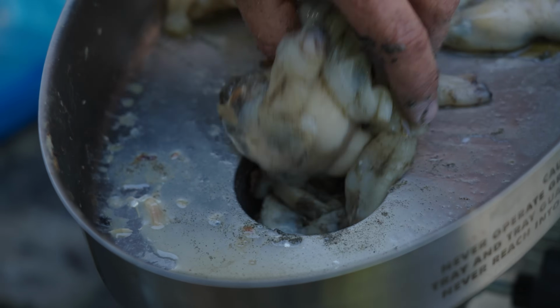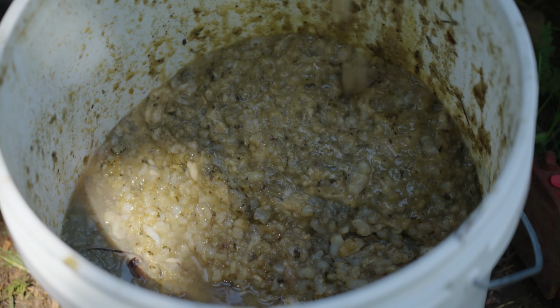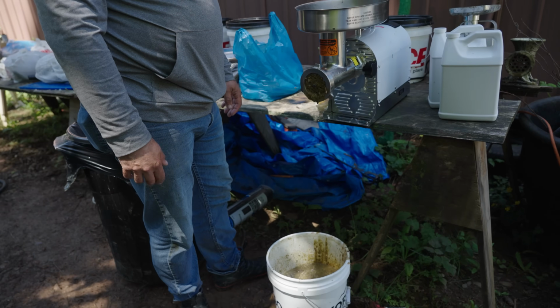All right, step one, razor clams. Let me tell you guys too, if we had smell-o-vision right now, you would be throwing up. Yeah, it's not good. These are, got a pretty good amount of those. We'll do a little bit more later on, but for right now, that's all we need.